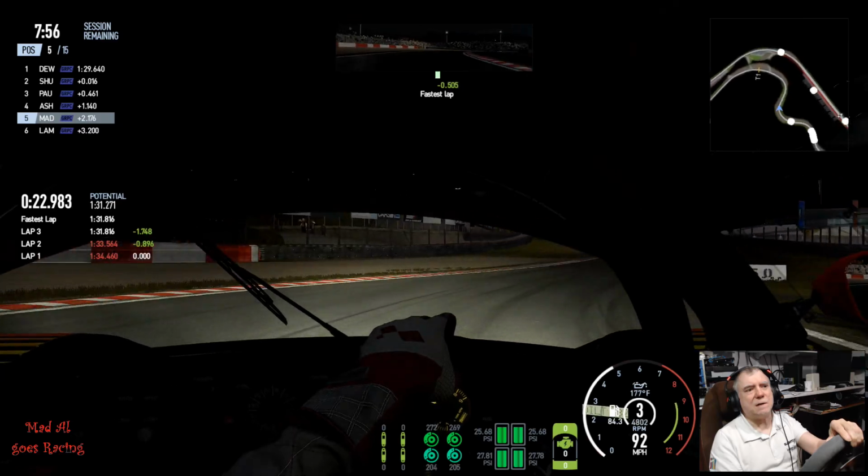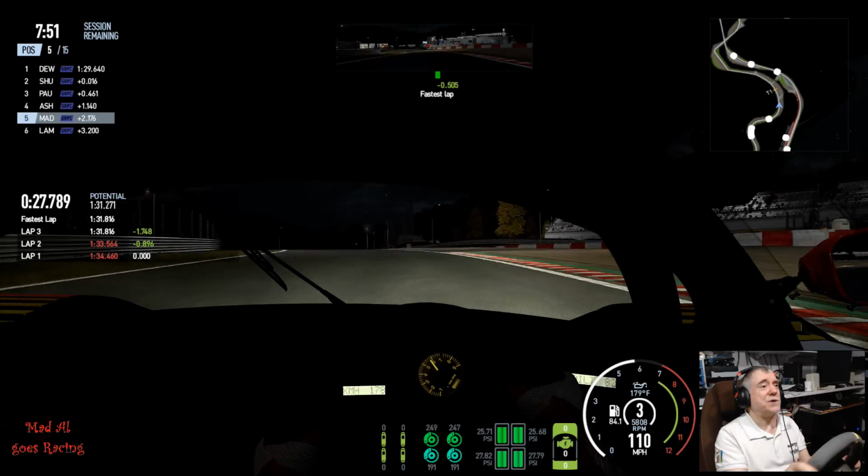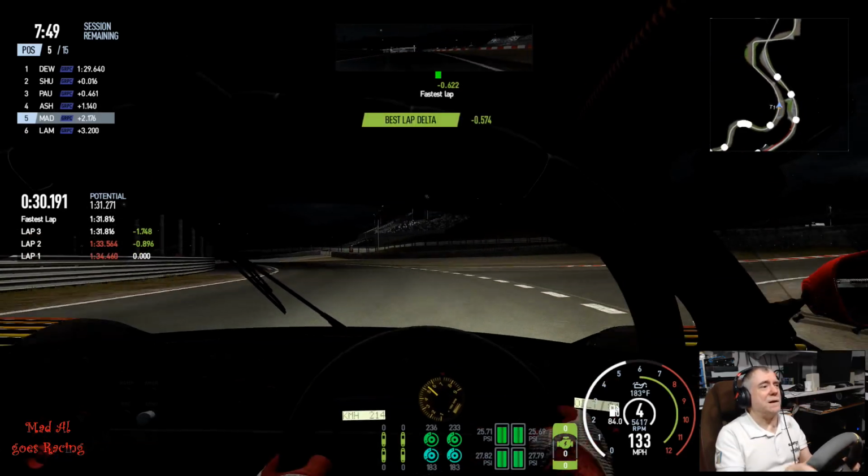This would be a lot easier in daylight, where I could really see where I was going. Probably be easier if I shut up as well, but I'll carry on talking.